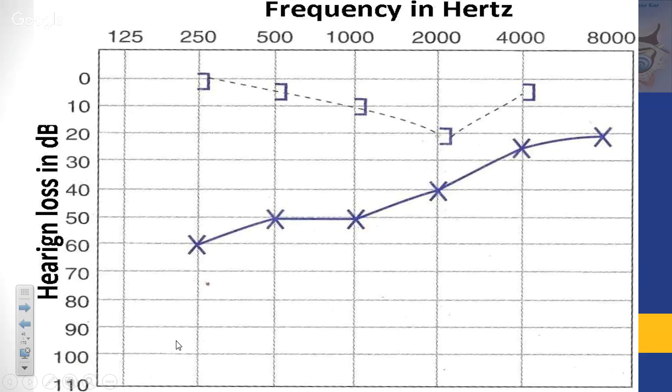So this is their audiogram. So you can see this is bone conduction and this is air conduction. So this is essentially sensorineural and this is conductive. So conductive is all affected and sensorineural is all pretty okay, but there's this notch at 2000. So that's your Carhart's notch.